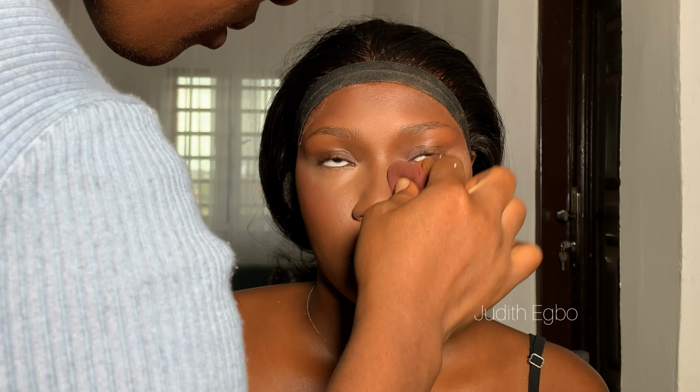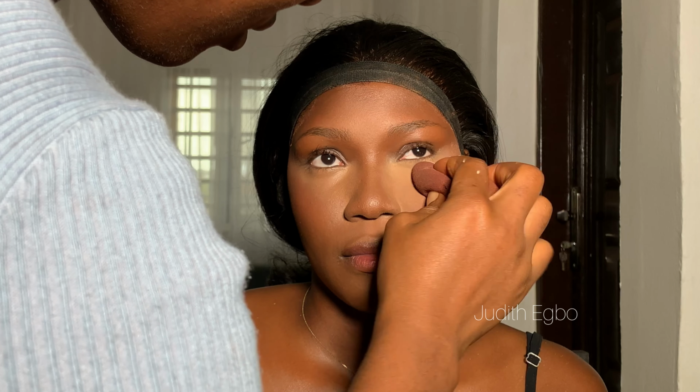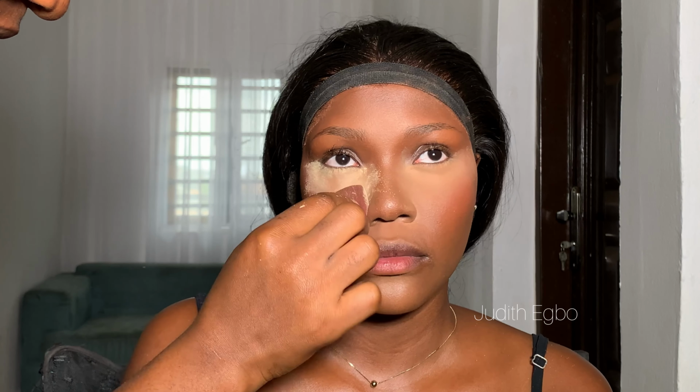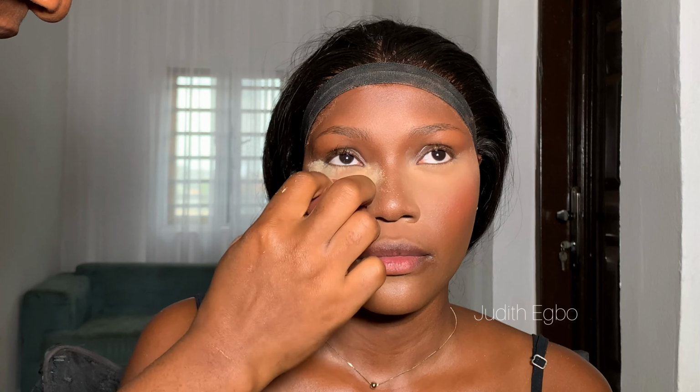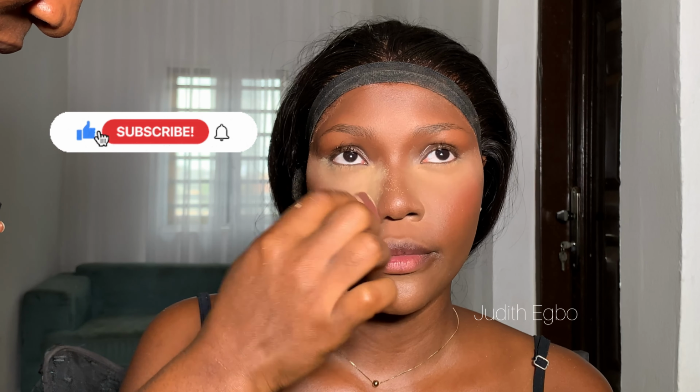So to set her under eyes, I'm using the Nuban Beauty translucent powder in mustard. I really love this shade so much because it has a yellow undertone, a warm undertone. I'm a professional makeup artist, I'm not supposed to say that. It has a warm undertone and it's so beautiful on the skin.